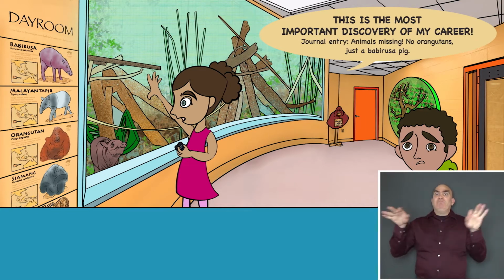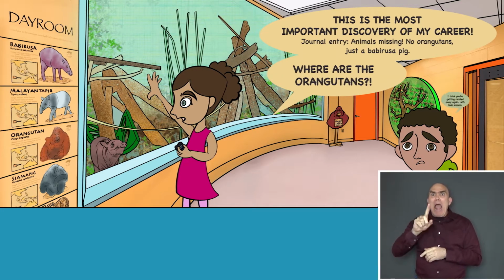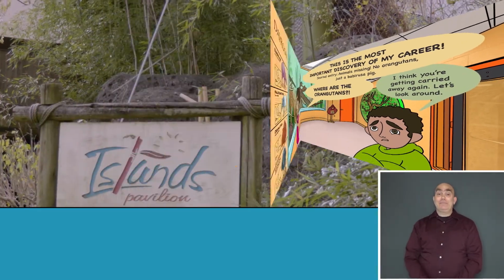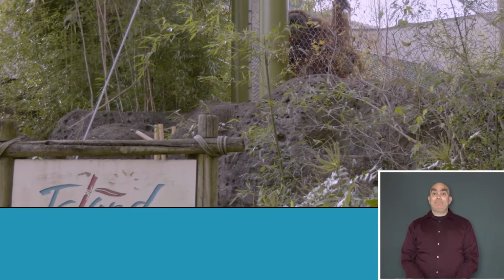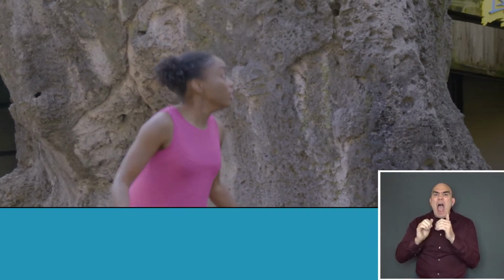This is the most important discovery of my career. Journal entry, animals missing, no orangutans, just a babirusa pig. Where are the orangutans? I think you're getting carried away again. Let's look around. Outside? How did they get here?